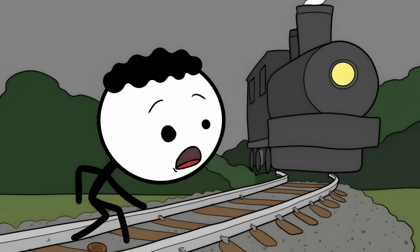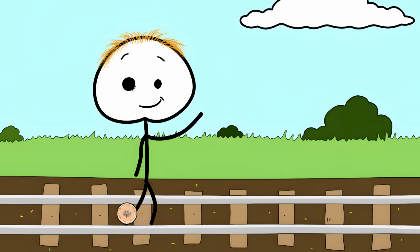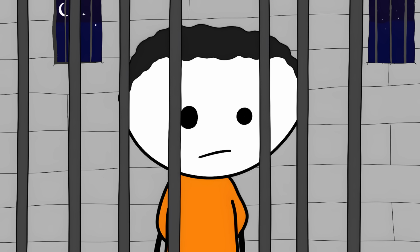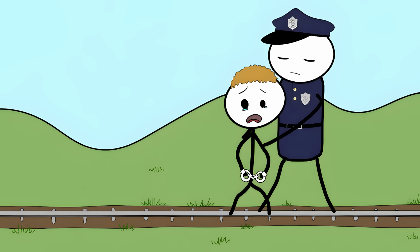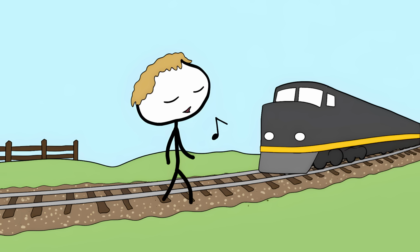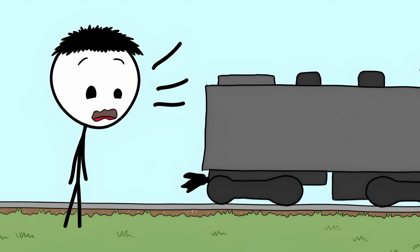Number 2. Penny on tracks. Putting a penny on train tracks might seem like harmless fun, but it's actually incredibly dangerous. First off, it's super illegal, like federal crime illegal. The real danger isn't to the train, it's to you. Trains are way quieter and faster than most people realize. They can sneak up on you before you even know what's happening.